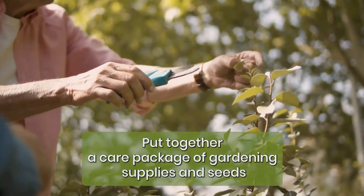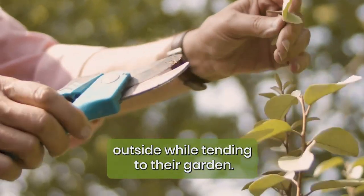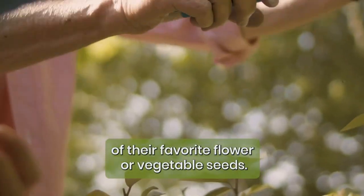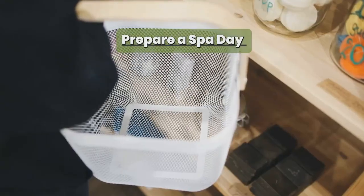Make a garden care package. Put together a care package of gardening supplies and seeds so that the older adult can enjoy their time outside while tending to their garden. Include grippy gardening gloves, ergonomic trowels, and packets of their favorite flower or vegetable seeds. Package it in a garden bucket or gardening tote or even a toolbox.